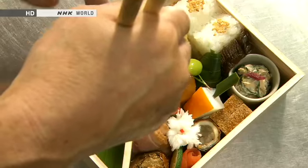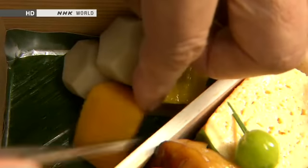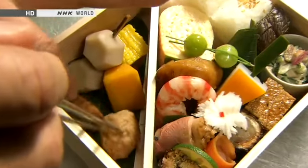Dishes are arranged with a sense of gaiety. The gluten bread is cut in squares, the baby potatoes in hexagons, and the pumpkins in trapezoids. The different shapes are intentionally displaced to create rhythm.